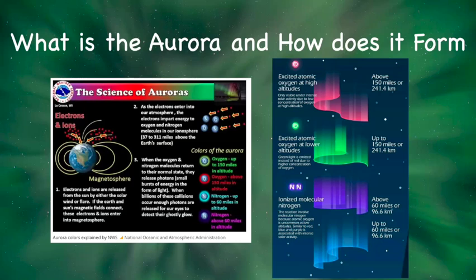When the sun's particles interact with oxygen, we're getting green. Up here, a little bit more diffuse, we're getting some red. Nitrogen lower in the atmosphere produces purple and blue. So this is just why we see different colors during a solar storm.